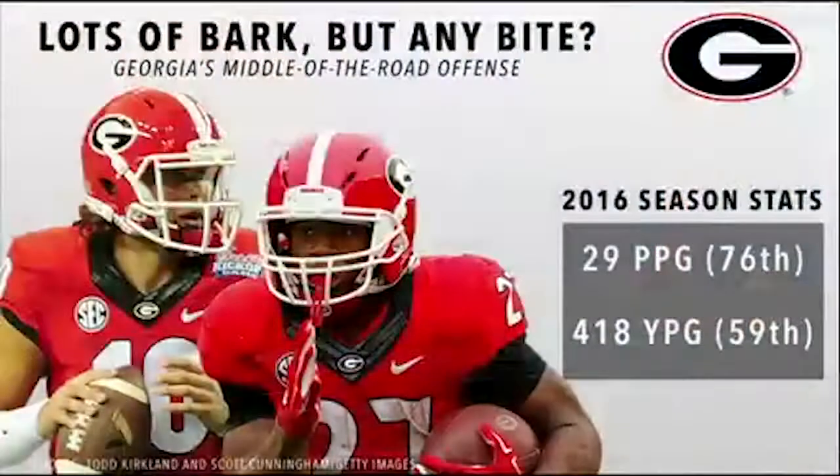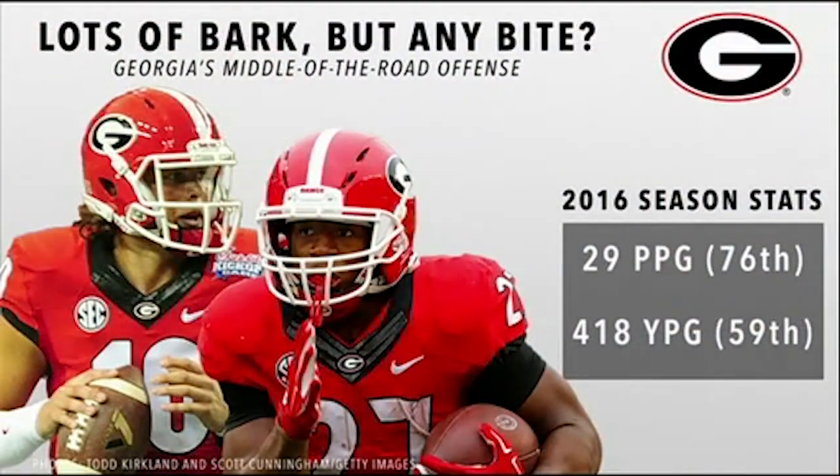So, obviously, Nick Chubb is the backbone of Georgia's offense. He had 200 yards against North Carolina to win. He struggled against Nicholls State and Missouri, had less than 100 yards. But when Chubb goes off, the defense is drawn in, which gives Jacob Eason a chance to throw long and gives a chance for the deep ball to happen.